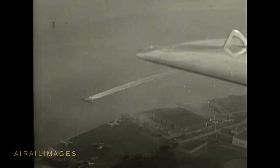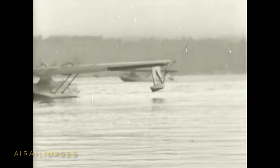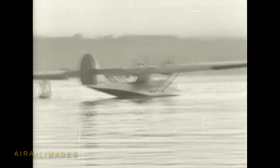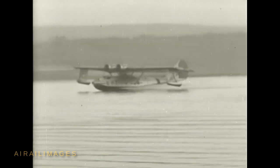Scant details accompanied this vintage 35mm movie footage showing a mass launch of Consolidated PBY Catalina flying boats. One clue is the title card in the film that proclaims "VP6 rendezvous over San Diego and heads for Pearl Harbor, TH." That's the territory of Hawaii decades before statehood.